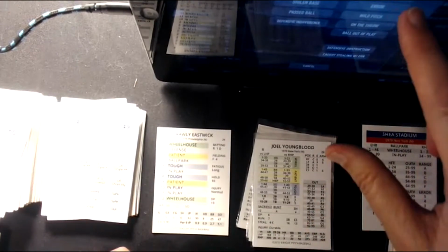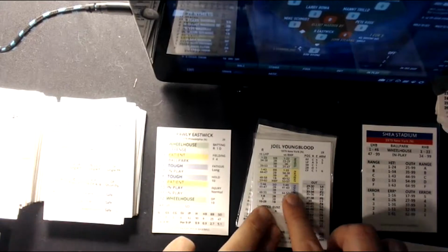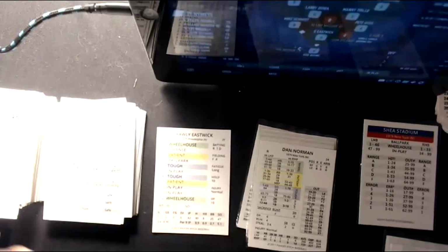And it's Joe Youngblood. Here's the pitch to Youngblood. It's an 8. A tough 0-7. That's a strikeout. So Youngblood chases, and it's Dan Norman.